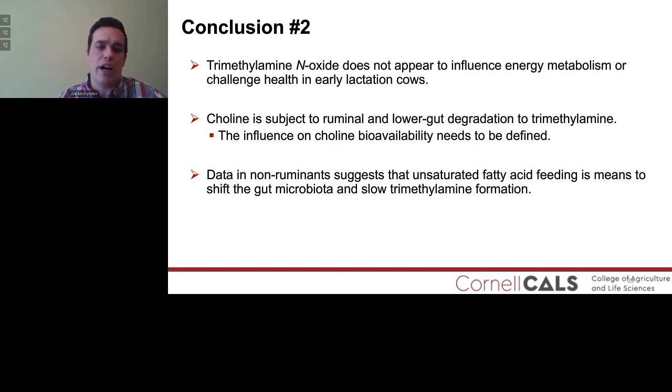But we still have a challenge ahead of us, and that's bullet number 2. Choline is subjected to ruminal, but also lower gut degradation to trimethylamine. We've shown this with the avomycin infusion of choline chloride. The influence of this lower gut choline degradation on choline bioavailability needs to be defined.